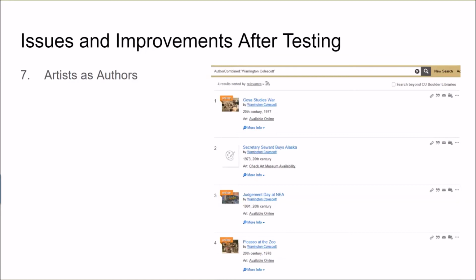Another issue when we first started, the artists were not mapping to the author field. So this is another one where the Summon support team was awesome. They corrected so much of our metadata, so a big thank you to them on this. So they were able to map the artists to the author field so we could do searching.